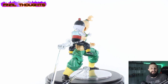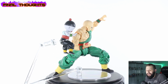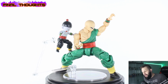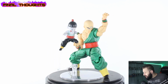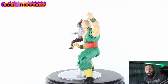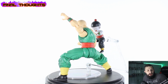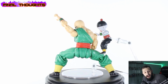Me, on the other hand, it's hard to say, man. It's really hard to say because his joints are stiff, like super stiff. I don't know what it is about the QC with these guys lately, but not the greatest. The legs haven't really changed, but I will say that my old Tien has a lot more poseability compared to this guy. He's stiff, but maybe it's just because he got it out of the box. And a month or two from now, he'll be fine. I don't know.